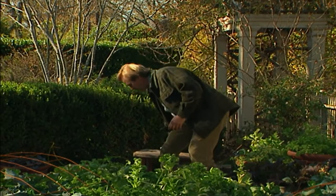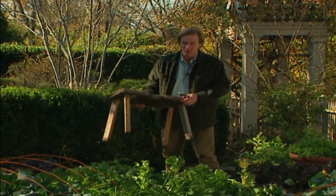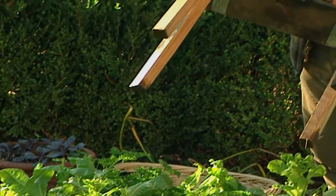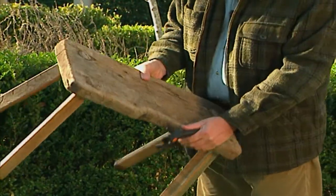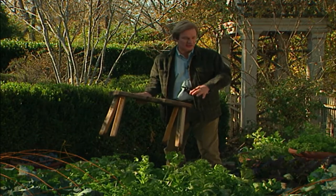Now, one of the handy devices I love to use is this little beekeeping stool. It's a stool that I used to use when I'd work on my beehives, and now I bring it out into the garden. It's been with me for about 20 years, and I've had to replace the legs from time to time, but it's the perfect size and very convenient. I can just bring it out here and sit and enjoy the space.